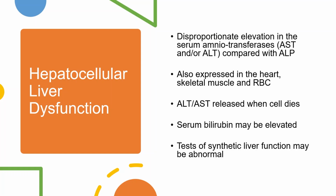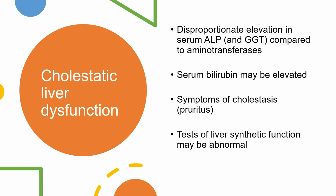That's released from the hepatocytes when the hepatocytes die. A hepatocellular picture or hepatitis can have a normal bilirubin, so the bilirubin doesn't help differentiate between if it is true hepatitis or cholestasis. And as I mentioned earlier, the synthetic liver function may be completely normal, yet these could be quite markedly abnormal. So the other group, cholestatic liver dysfunction.